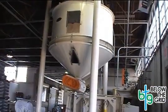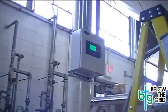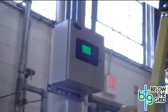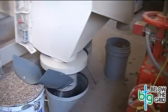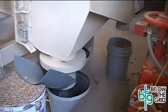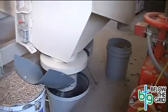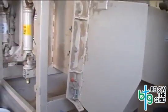The pellets are transferred from the pellet mill to the screener. During the transfer, the pellets are cooled from 200 degrees to 90 degrees. This is regulated by another computer control. The screener separates the long pellets from the short ones and also collects any unwanted dust. The dust is sent to the burner to be used as fuel to power the dryer we saw earlier.